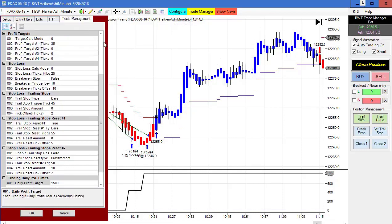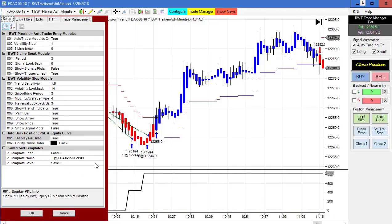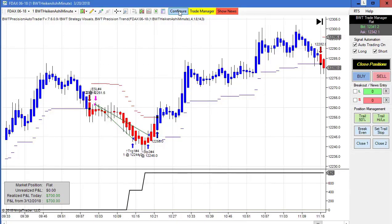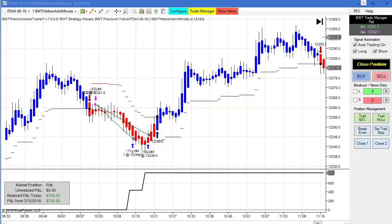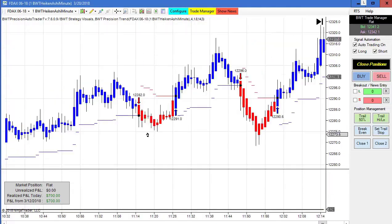This is a 12 tick pullback, so I haven't yet saved this template. I'm going to go ahead and save it here. Okay, so 700 on this chart. Our profit goal on this is 1,500, but we only had a single trade. Once again, our indicator signals quite good on this chart.